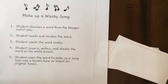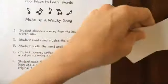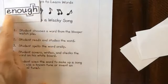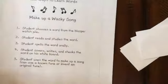Another one is to make up a wacky song. So you could use the song like Bingo or Old MacDonald. So you could say, Old MacDonald had a farm, or a dog, and Bingo was his name-o. But maybe you want to say enough is his name-o because you want to practice the word enough, right? So E-N-O-U-G-H, E-N-O-U-G-H, E-N-O-U-G-H, and enough was his name-o. Whatever you want, right? Do some goofy thing. You can make up a song.